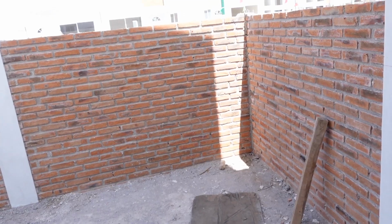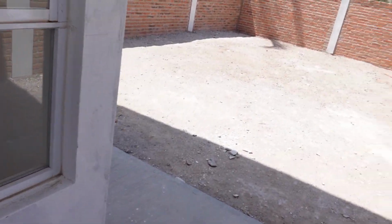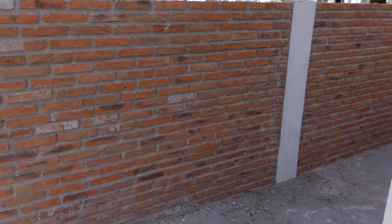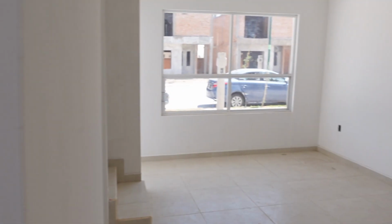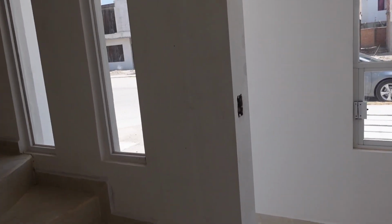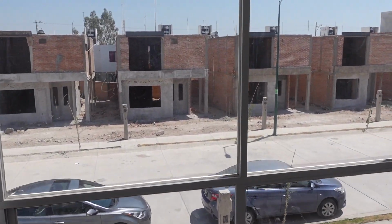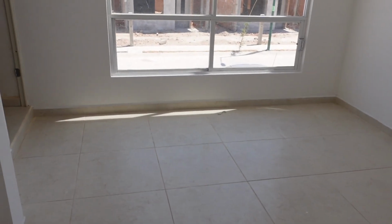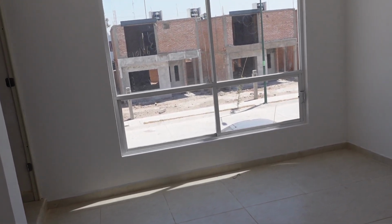And coming outside, this is the outdoor space with a wash basin there. And then the backyard area. This is where the downstairs bathroom would go. And then we'll head upstairs. The first room we're looking at upstairs is the master bedroom. This is the view. Here is where the master bathroom is going to be. This room is probably close to 15 feet by 12 feet.